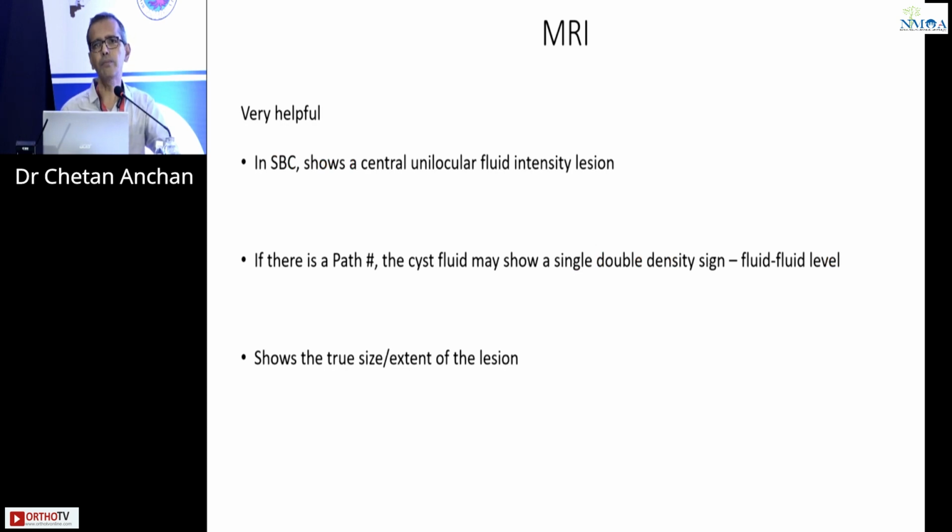Now the next important imaging that is helpful here is an MRI. In fact, in most cases, simple bone cysts are diagnosed primarily on the basis of clinical presentation and X-ray, but MRI also has its role. The typical thing that you would see on an MRI is a central unilocular fluid intensity lesion. It is a single cyst that you see, and that is really almost diagnostic of a simple bone cyst.